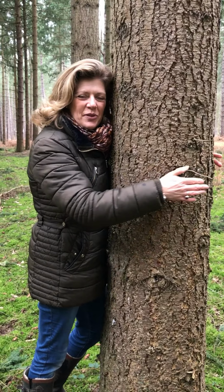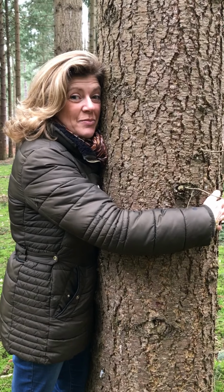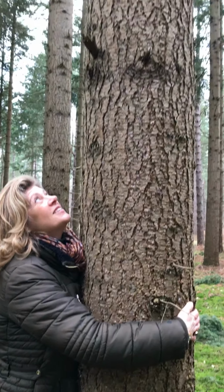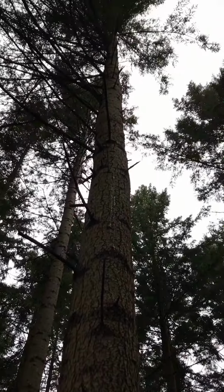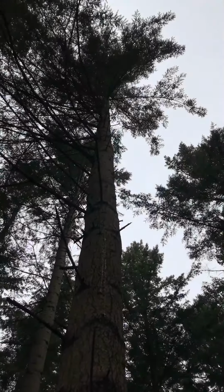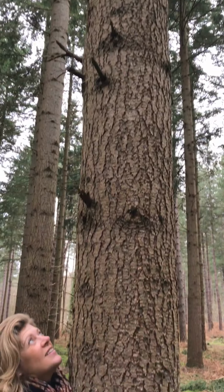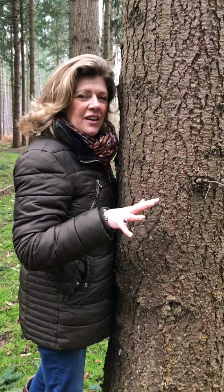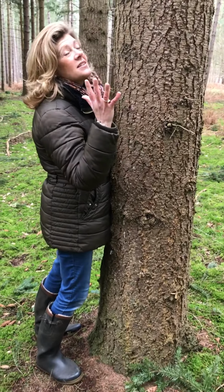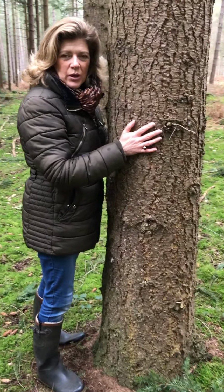So there's something very, very peaceful about hugging trees. You can literally feel them swaying when the wind is blowing in the tall canopy right up there. Even when I'm standing here, I can feel the roots slightly easing, just to be able to take the sway of the tree above. And this is where I find peace and tranquility.